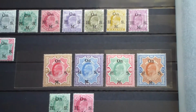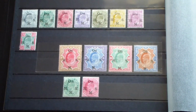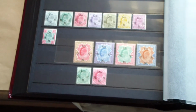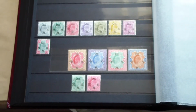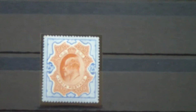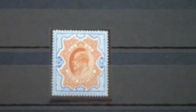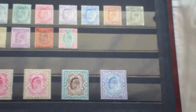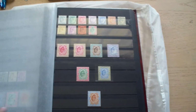The OHMS mint set, worth anywhere between $275 to $350. I paid around $200 for this. And then this is again one of the rarer sets, mint set of British India stamps. The King Edward set, all the way up to 25 rupees mint. This stamp here is quite rare and it's valuable. It should never be sold for less than $1,500. This one is in pretty good condition. The complete set I paid around $1,400, and it should not be sold for less than $2,000.